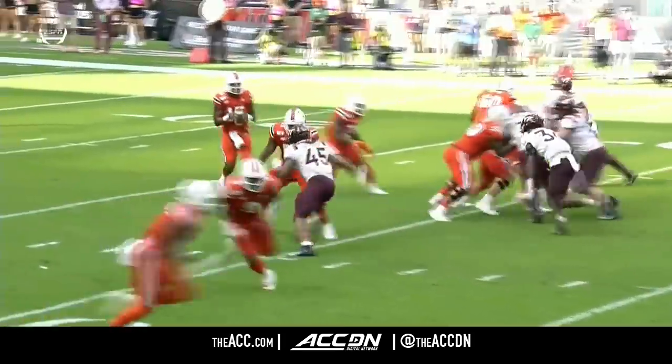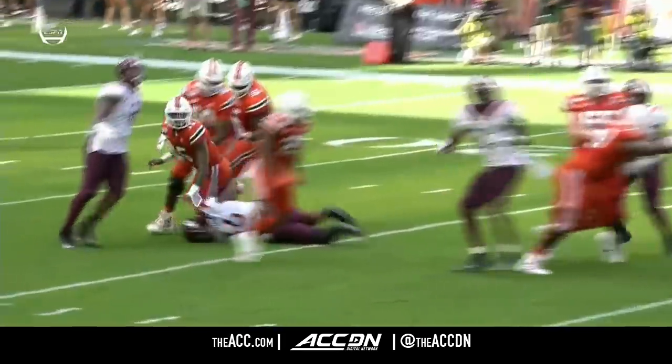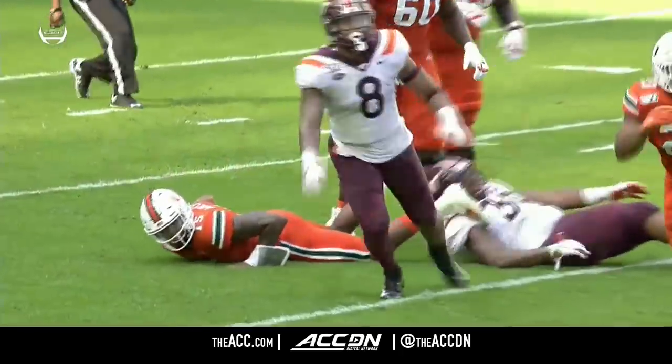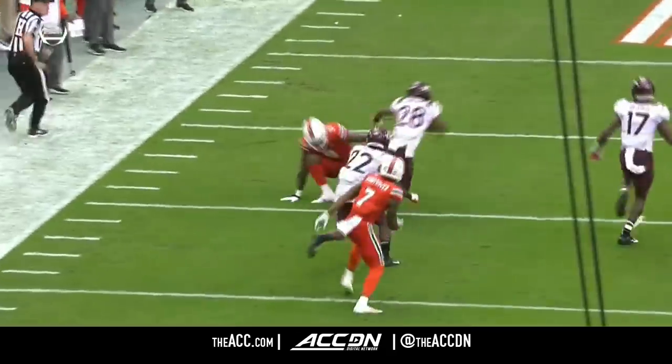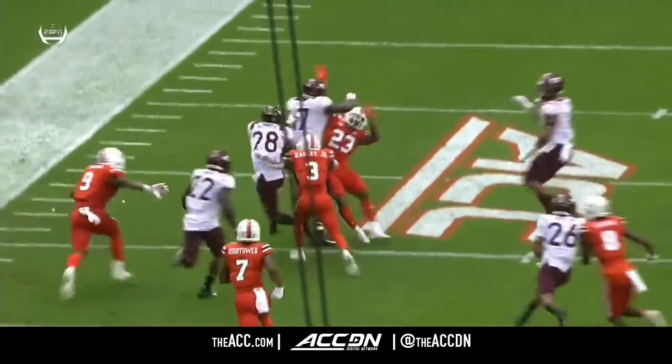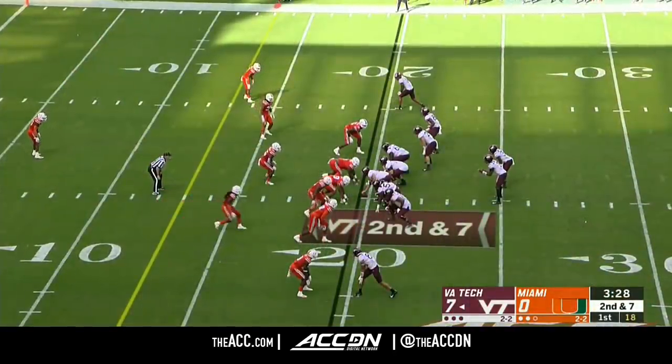Takes a shot from 36 to Sean Crawford. Going to get home inside. Big hit on him right as he delivers the football. And then Jermaine Waller steps in front of the pass. Excellent coverage. That ball hung in the air too long, allowed the corner to make an athletic play and a rough one to keep Miami in this football game.